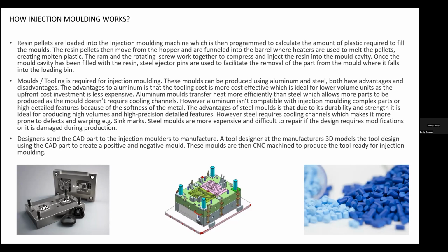So molds and tooling are required for injection molding. These molds can be produced using aluminium and steel. Both have advantages and disadvantages. The advantage of aluminium is that the tooling cost is more cost effective, which is ideal for low volume units, as the upfront cost investment is less expensive.